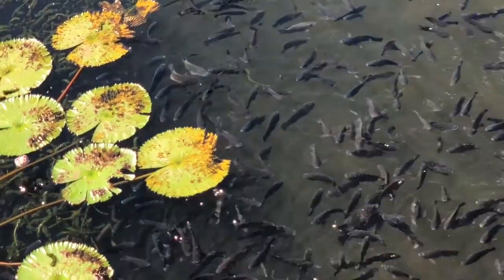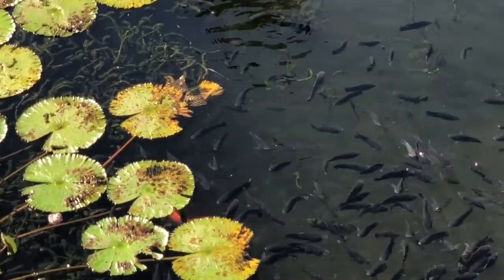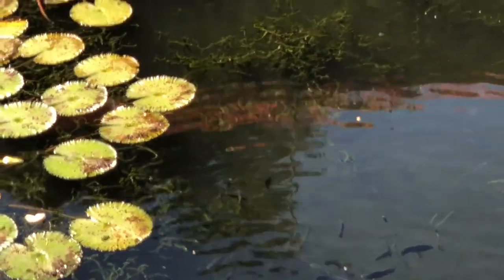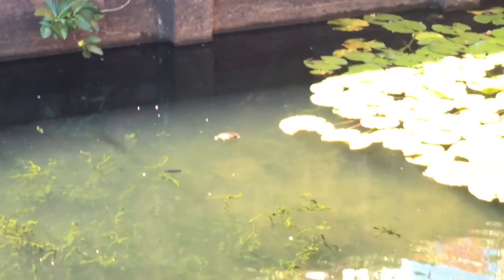Where's the turtle? You guys see him right in the middle there? Actually, it's the first good look I've gotten. Yeah, over there. That's literally somebody's escaped house pet. Somebody might have gotten rid of it in a stream or something. How it got into this pond, I haven't got the slightest clue. But yeah, he just showed up a couple days ago.